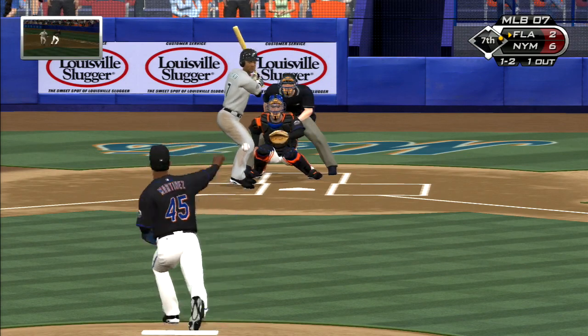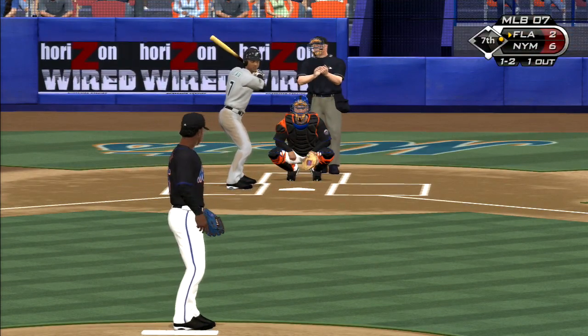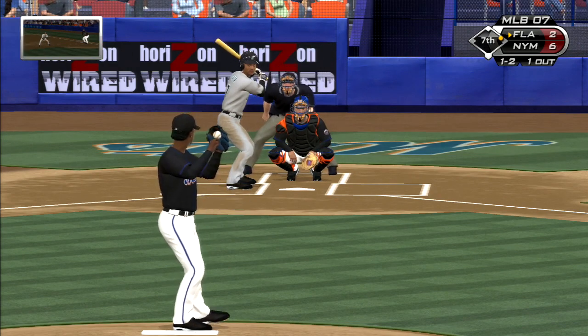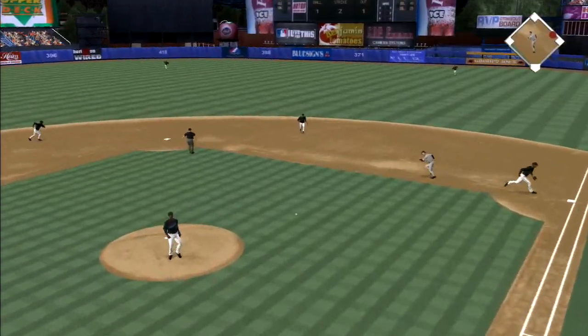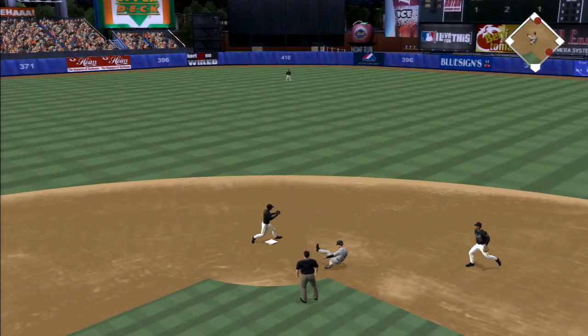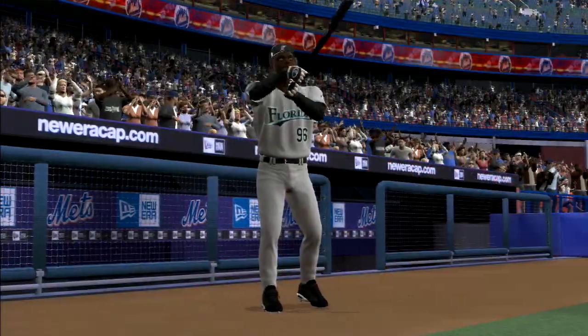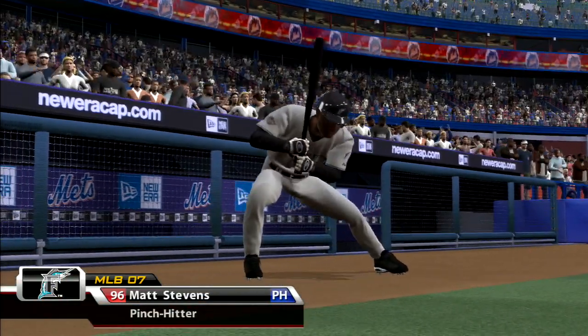Pedro checks, now the pitch. Fouled back. Ground ball to second. This could be 2. Leyes back to first, and he throws it away. Number 96 will get the call here as he'll hit for the pitcher.